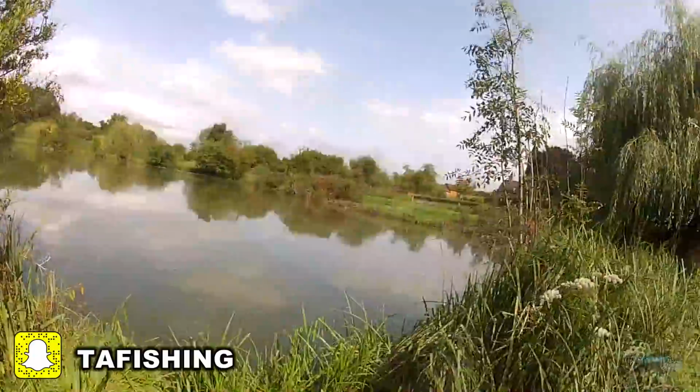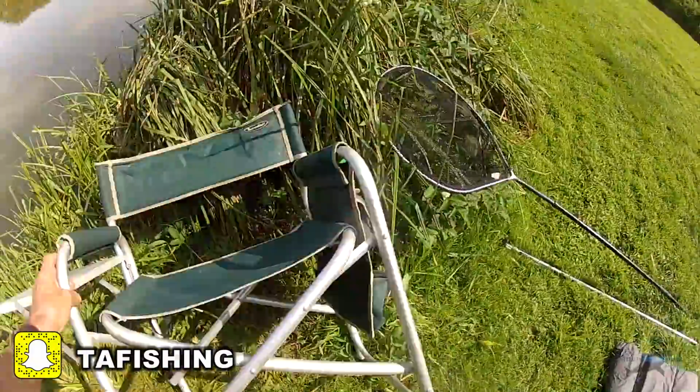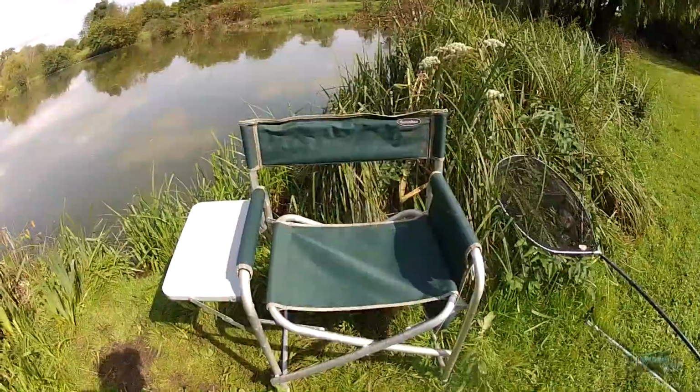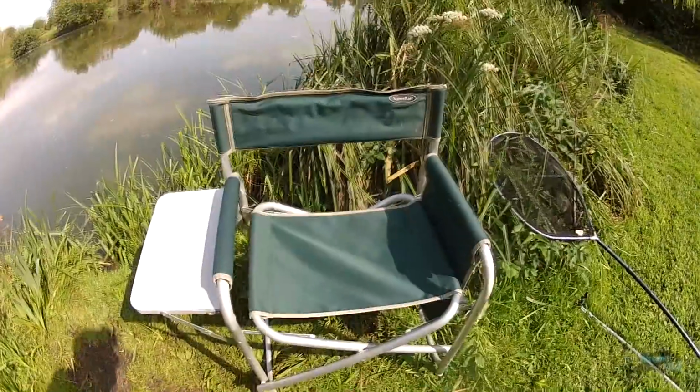But just go into, you don't have to spend a fortune on a chair. I mean, that's really handy, isn't it? Camping shop material, honestly. I think that's a cracker. That's going to be my new fishing chair. Let's show you the tackle I'm using.